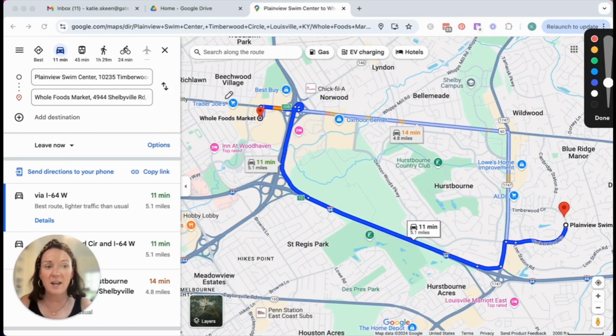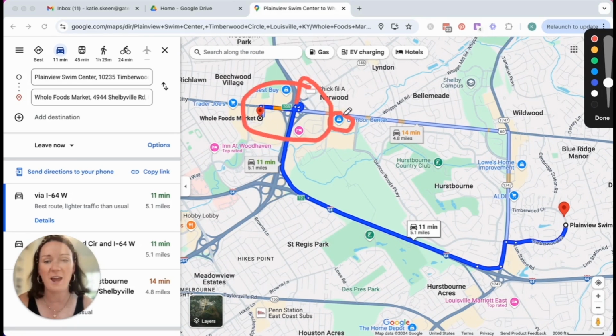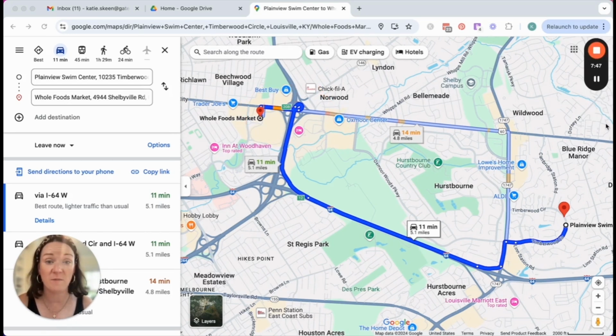Now, both of the malls are right over here. So Mall of St. Matthew and Oxmoor Mall is right here. You're going to have really easy access to that. And that's about 10 or 12 minutes from the Plainview area.